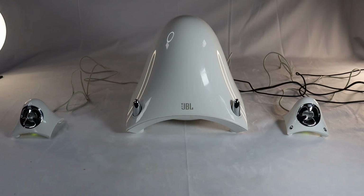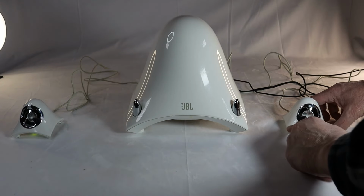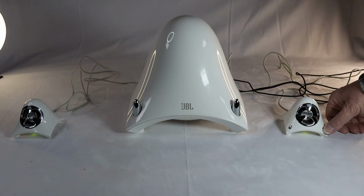There we are. As I said, this controls the volume, so I can turn it down to nothing, really, and then I can use this other button. Just touch it. You have to push it down and hold on to it. See how loud this thing gets?